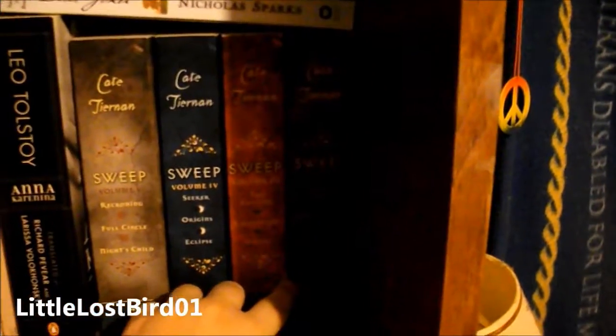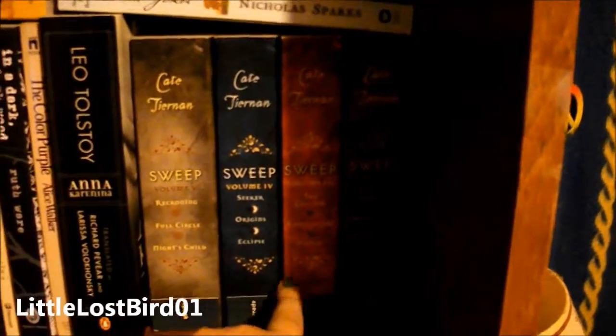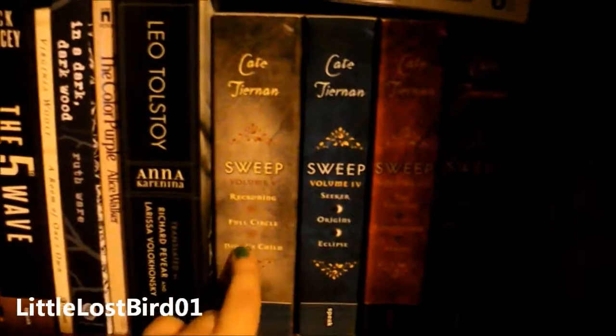Volume 1 contains Book of Shadows, The Coven, and Blood Witch. Volume 2, which you probably can't see, contains Dark Magic, Awakening, and Spellbound. Volume 3 contains The Calling, Changeling, and Strife. Volume 4 contains Seeker, Origins, and Eclipse. And then Volume 5 has Reckoning, Full Circle, and Night's Child, which is why Volume 5 is the thickest, because Night's Child was a little thicker than her other books are.